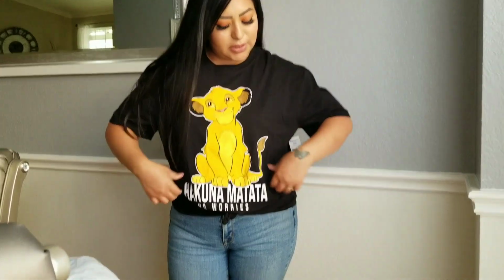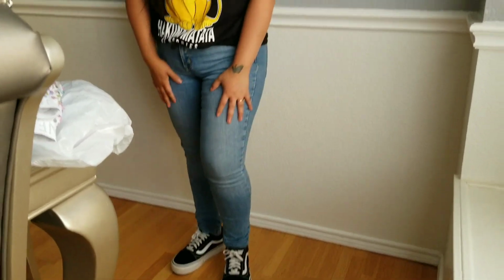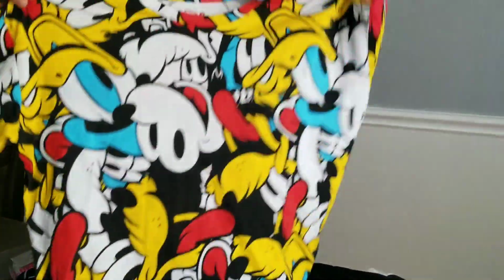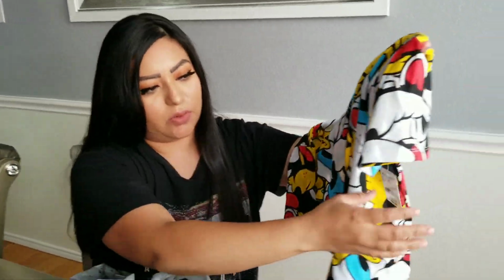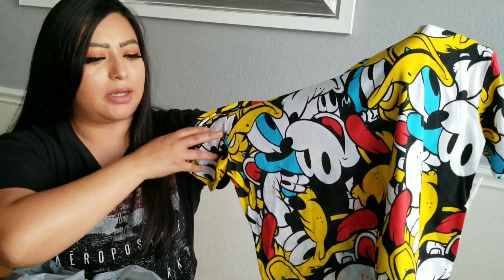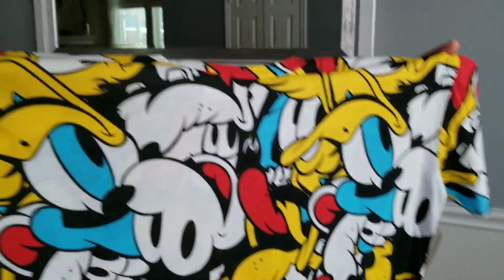And this is something so comfortable, and if I could buy more shirts, I'll just go ahead and buy it. So this is the outfit, but that's why I picked that size. So here's a Disney shirt that my daughter picked, the oldest one, and this was actually $9.88, which was basically the same price as the Simba shirt. So I think this is really pretty as well.